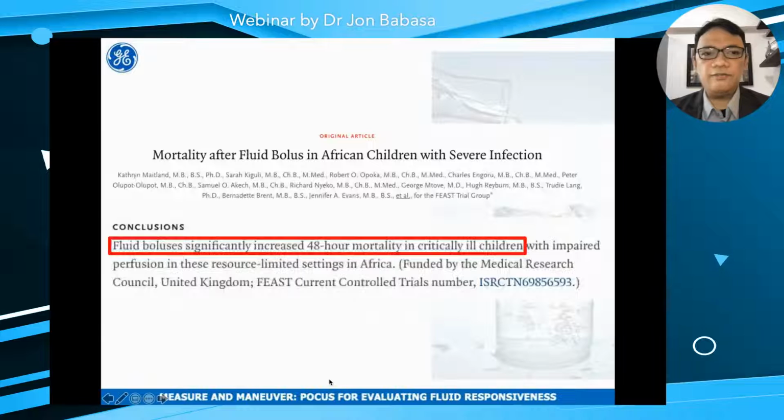There's no better evidence than this particular trial, the FEAST trial, which was done way back in 2011, wherein 3,000 African children with febrile illness were randomized into groups that receive fluid boluses of about 20 ml per kilogram, 30 ml per kilogram, 40 ml per kilogram. What happened was very catastrophic. Most of the patients who received fluid boluses had significantly increased 48-hour mortality as compared to those patients that did not receive any fluid boluses.